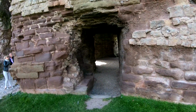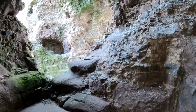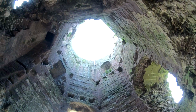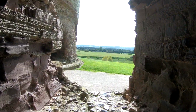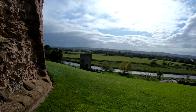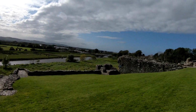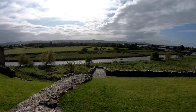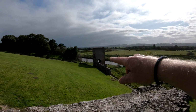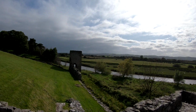I'm looking at stairs originally going up there. They're worn away now. Hello. The River Clwyd. Go and have a look. That was the quay where the ships came in. Would have been hollowed out there. The ships would come in and unload by the tower there, to go directly into the castle.